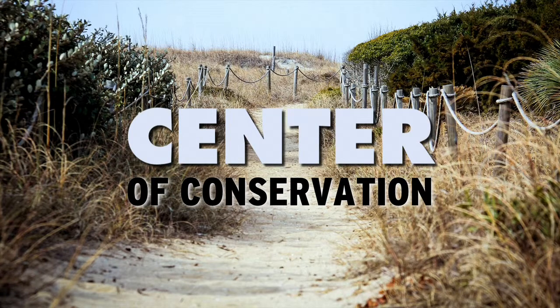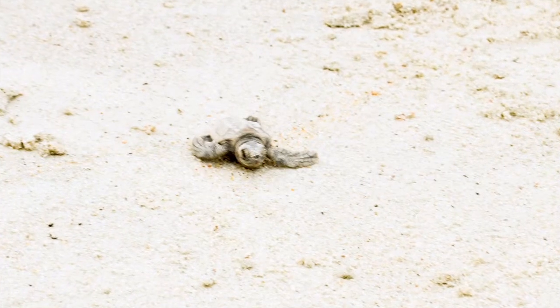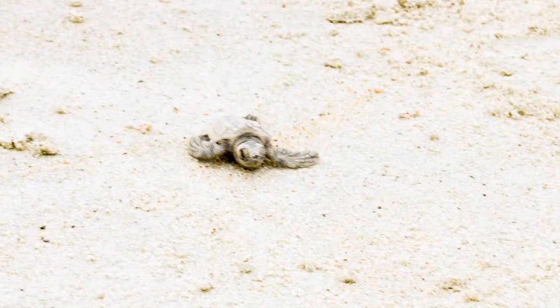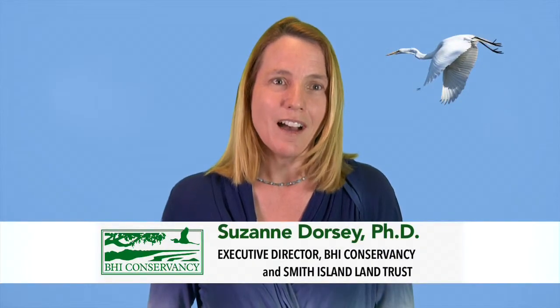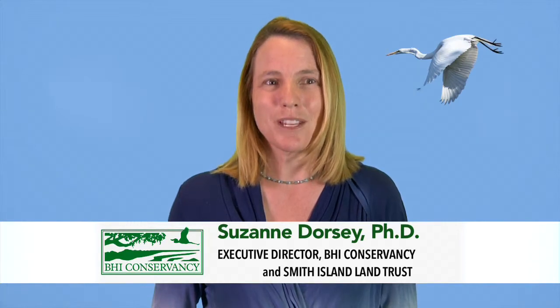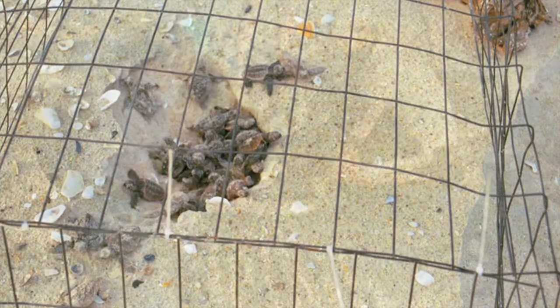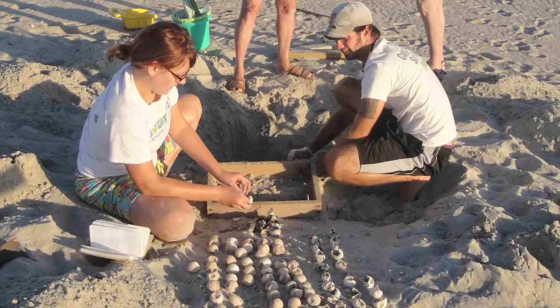Bald Head has a great record of what sea turtle nesting is on our coast. One of the things we're most proud of at the Conservancy is our survival rates. We typically have one of, if not the highest survival rates of hatchlings in the nest in the whole state of North Carolina. Bald Head does have one of the highest densities of sea turtles nesting on our coast. Bald Head's the only place on the coast that you can actually get out and see a nesting sea turtle working with naturalists and interns.